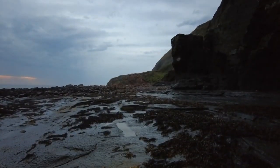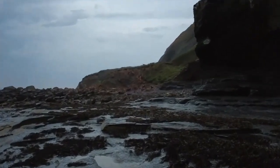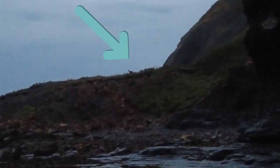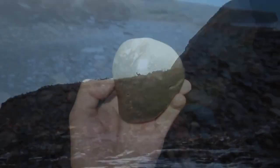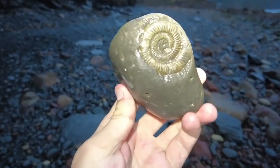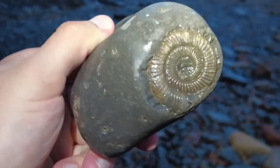Not sure if you can make it out on the camera, but there is a little baby deer over there on the cliff. Just picked this pebble up, and on the other side there's an already opened Dactylioceras ammonite. Definitely worth bringing back.